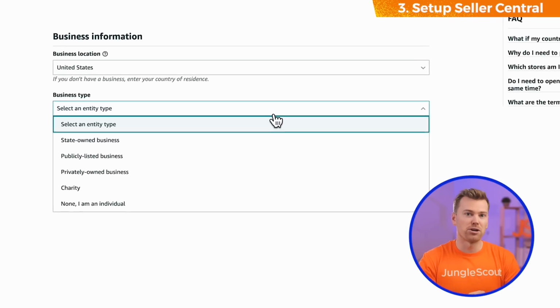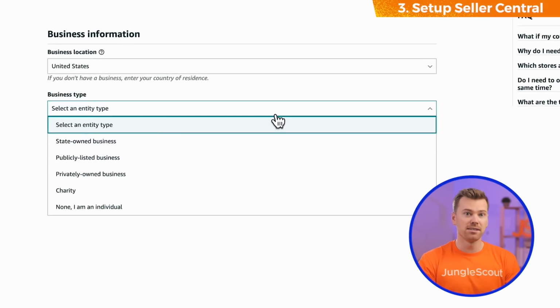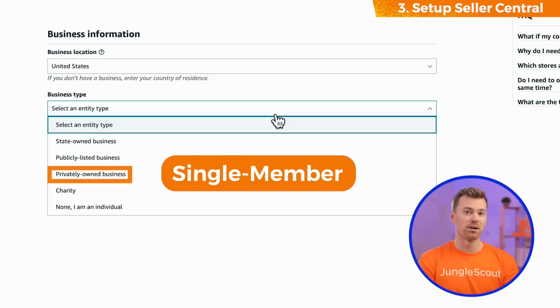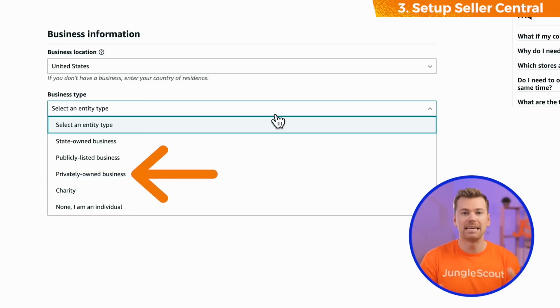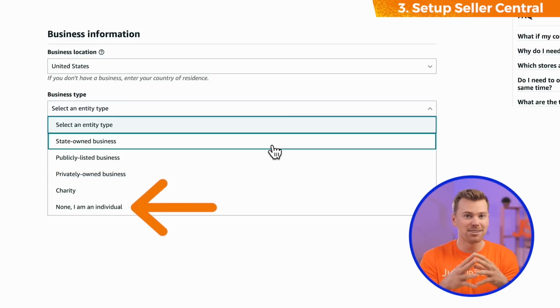Now, coming back to this registration form, if you have an LLC, then you can sign up as a privately owned business. However, if you have a single member LLC, then it actually doesn't matter whether you register as a business or an individual. Basically, if you want to be taxed separately, choose the business. Or if you just want to keep it simple and have your taxes combined, then choose individual.